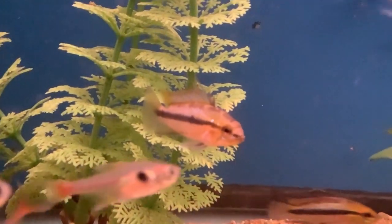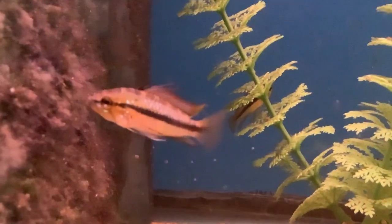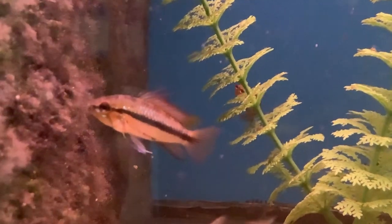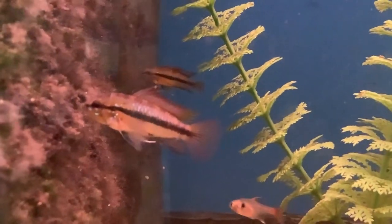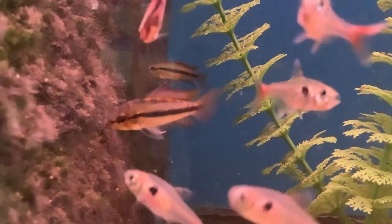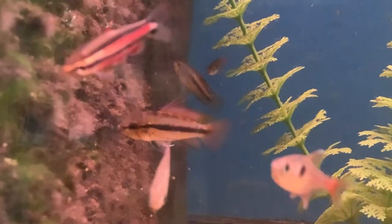Female gets that standard kind of bright yellow when she's, you know, in a good mood, wanting to spawn. Males get these really nice hints of red with really nice powder blue up top. And they're small. Males will reach maybe 2 inches tops, females being a little smaller. They're easy to breed, they're very, very hardy, they're very adaptive to a wide range of parameters.